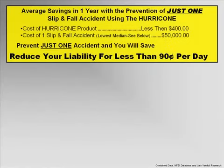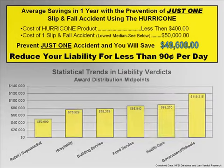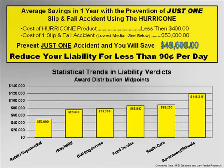You will see a significant savings with the prevention of just one slip and fall accident using the Huracan. Statistical trends in liability verdict award distribution midpoints are well over $50,000 per incident. You can reduce your liability exposure for less than 90 cents per day.